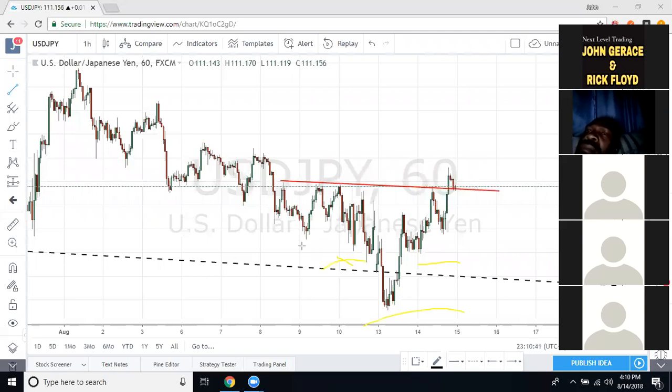Yeah, that's what I was looking at. The neckline's up here though. Your neckline was kind of like this. So that wasn't really, I don't know.